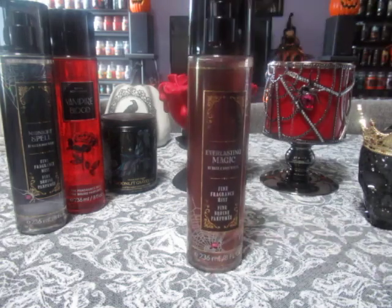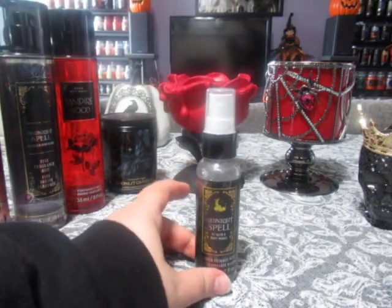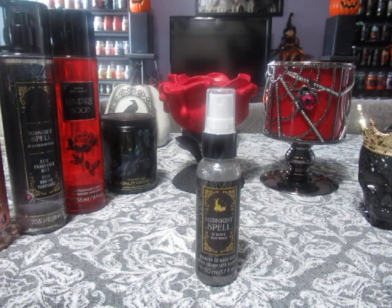And next, what I had picked up are 2 Diamond Shimmer Mists. And these 2 I had picked up on a separate day, actually. I was looking for Vampire Blood. I did not pick it up on the first day. I should have, because the next time I went to my local store, it was gone. And I recently went back to my store and they restocked. So I did pick that up, which I will show you guys in an upcoming video. But I did pick up Midnight Spell to have in my collection. And I also picked up Ghoul Friend.